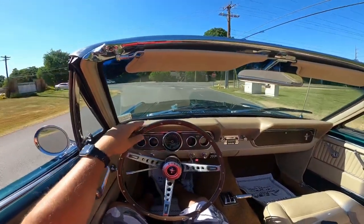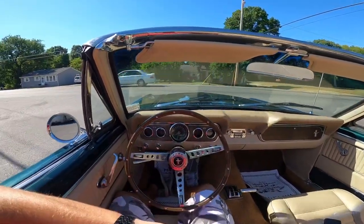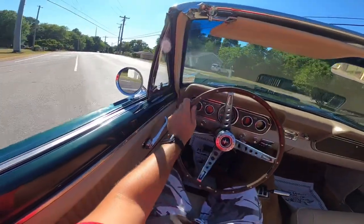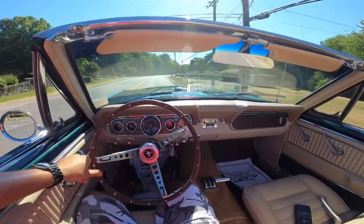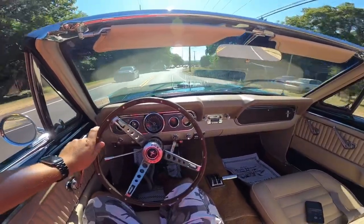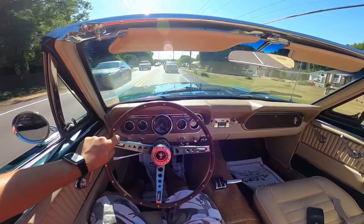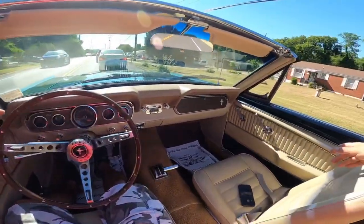See how when you first hit it, it does it. I'm still in the brakes, it's not pulling to the left anymore, but when you first hit it, it will. You gotta manually turn off your turn signals there.